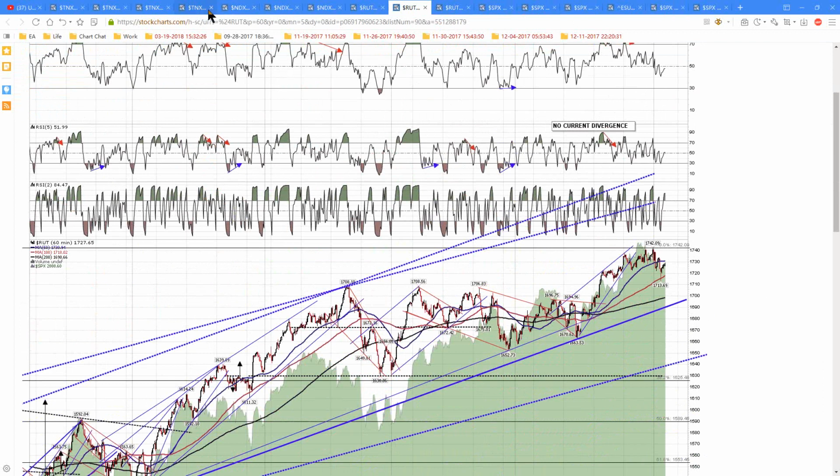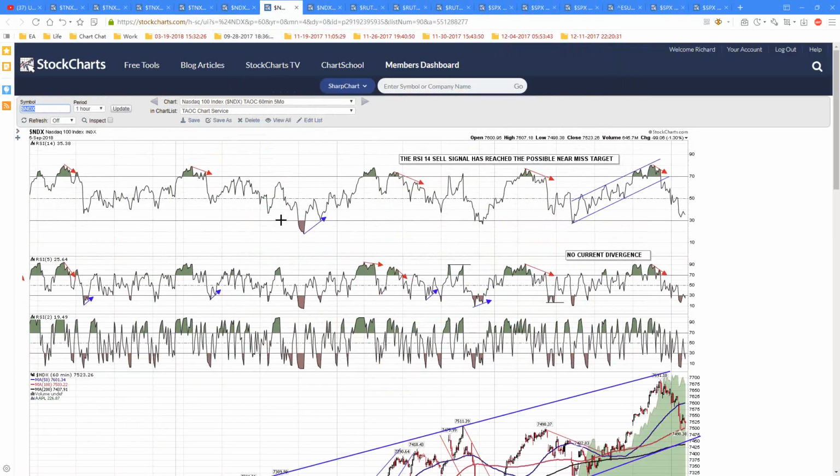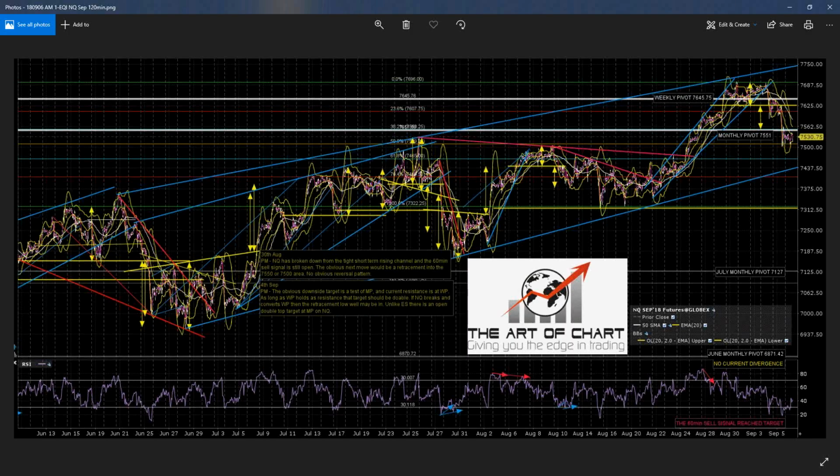Right, NDX. Let's have a look at that. NDX, here we've got the early RSI 14 sell signal. It had a weaker day than the others yesterday, and we've reached the possible near miss target on that sell signal. We haven't got positive divergence yet. I'd be leaning towards a retest of yesterday's low at the minimum, and obviously you can see the main trend line support below.